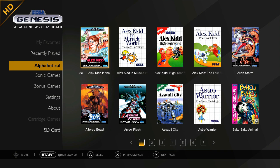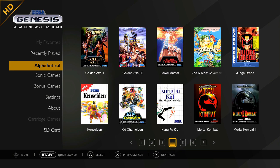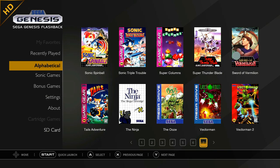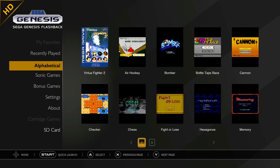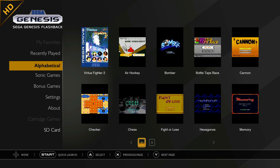So, upon loading the Sega Mega Drive Flashback, even though it still says Genesis on the screen, you've got this menu. It's fairly basic. It does show you the box art for the games. The menu has been improved from the previous version. You can easily go around it now. As you can see, games are in various different orders, alphabetical, by recently played, by Sonic games. You've also still got those bonus games.